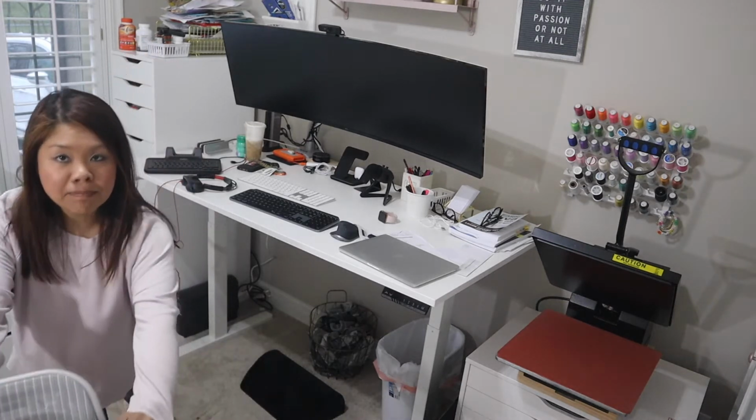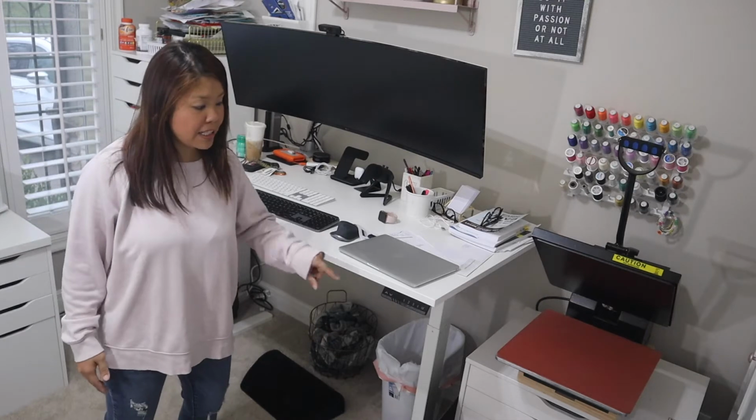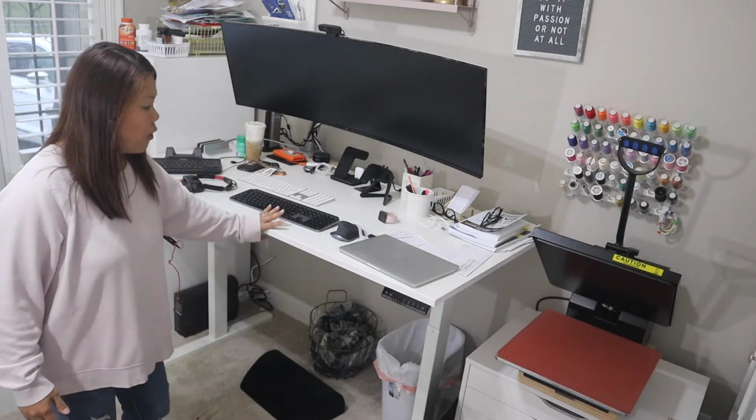So with this setup, I've got my standing desk. This is a Skarsta top, and this is the Bekant leg for my standing desk.